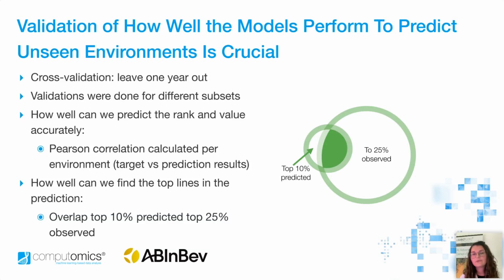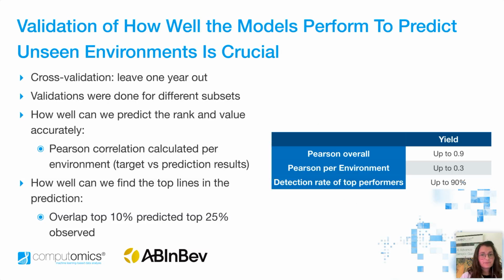However, we also wanted to have another way to assess how well we're able to predict. And one important thing for Austin as well was that we are able to predict the top performers, so that he's not missing out on those which perform really well. We gave us a little bit of wiggle room in this analysis and decided we extract the top 10% of the predicted lines and check if they overlap with the top 25% of the observed performance. And in this case, we actually found out that we had a detection rate of up to 90%. So 90% of the lines that were amongst our top 10% performing lines in the prediction were also found in the top performers in the observed phenotyping data.